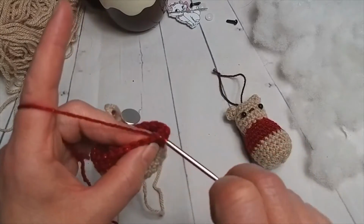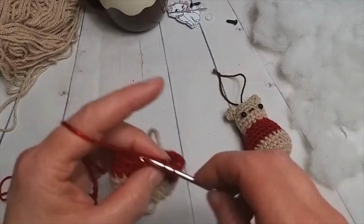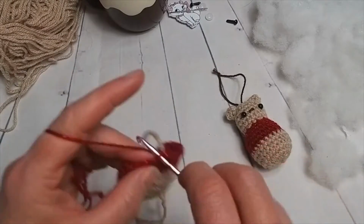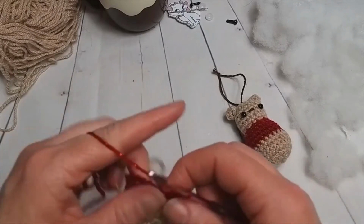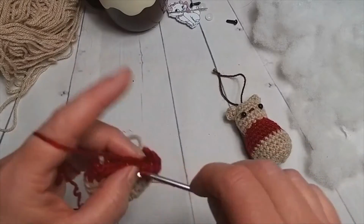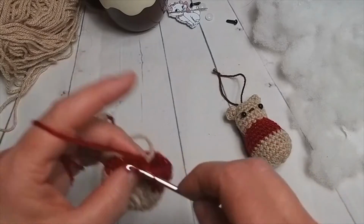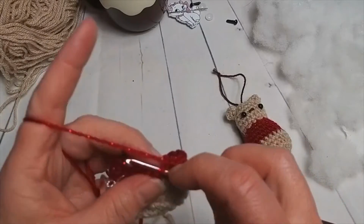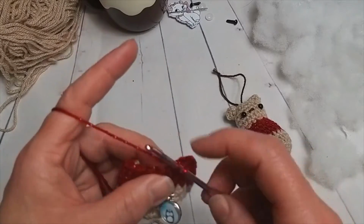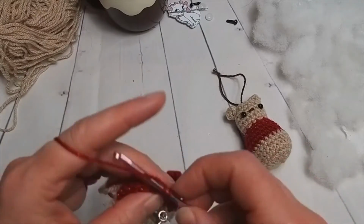I'll do it nice and slowly if I can. 2 together, 1, 1, 2 together, 1, 1, 2 together, 1, 1, 2 together, 1 and 1, and we should have enough room for 1 more. That's looking good. 2 together, 2 stitches. Spot on. So that's our first decrease.